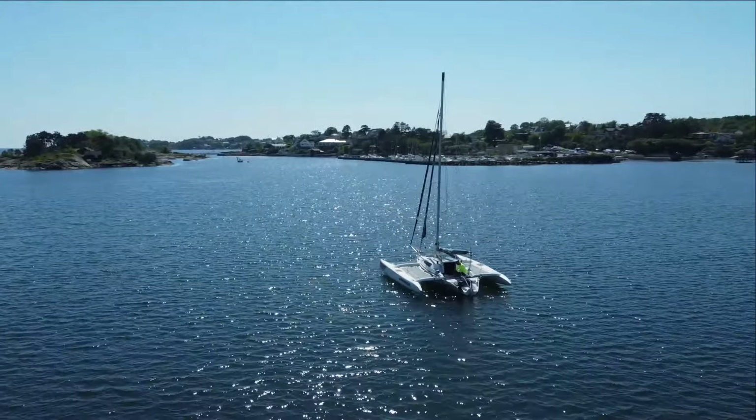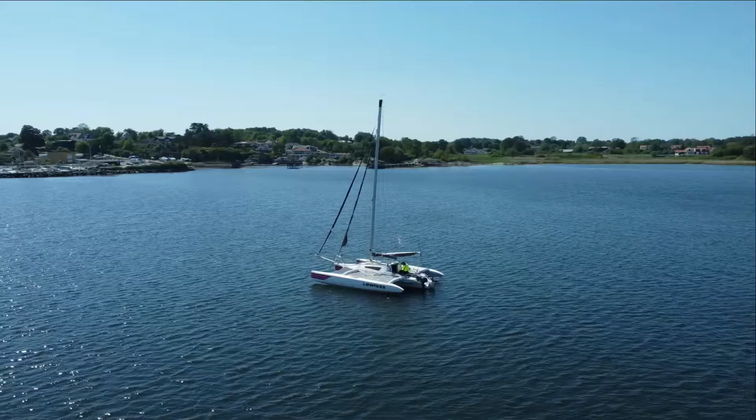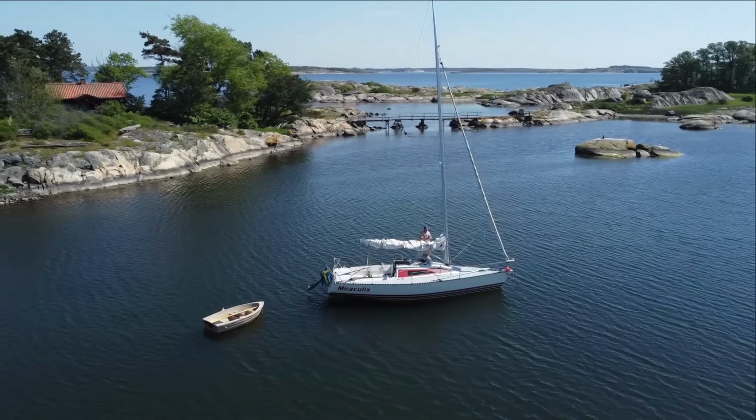During the morning I bought some chain for my anchor. I usually don't have too much anchor chain, but I wanted to test it out and it held very easily in this super light wind.